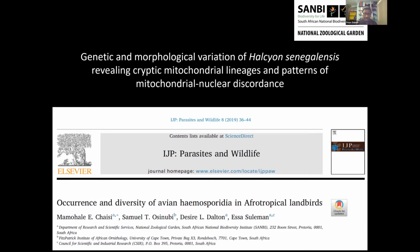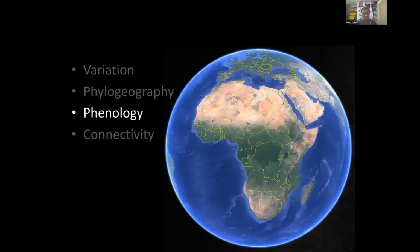Working with the National Zoological Gardens, there was an earlier paper looking at avian hemoparasites. This was just a broad one, looking at what hemoparasites we found. So for those that might be interested as well, this paper is available, and it came from this study. So moving on to phenology.